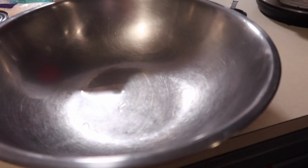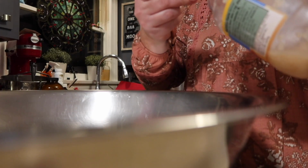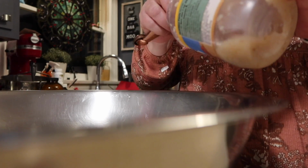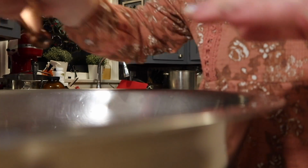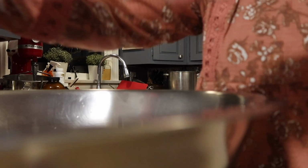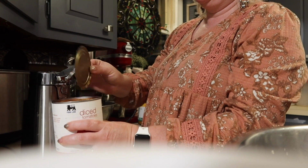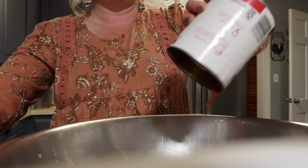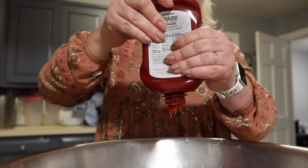So I got my super mega bowl out, and we're going to start dumping things in here now. Now I'm going to add in 2 tablespoons of the brown sugar. We need 2 cups of ketchup. This is a 20-ounce bottle with some already used out of it, so I'm just going to squirt the rest of this in. Two teaspoons of mustard. I'm going to eyeball it.